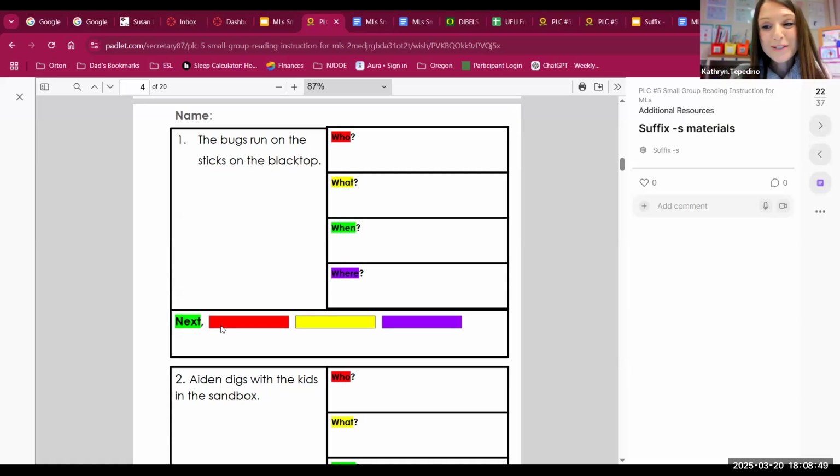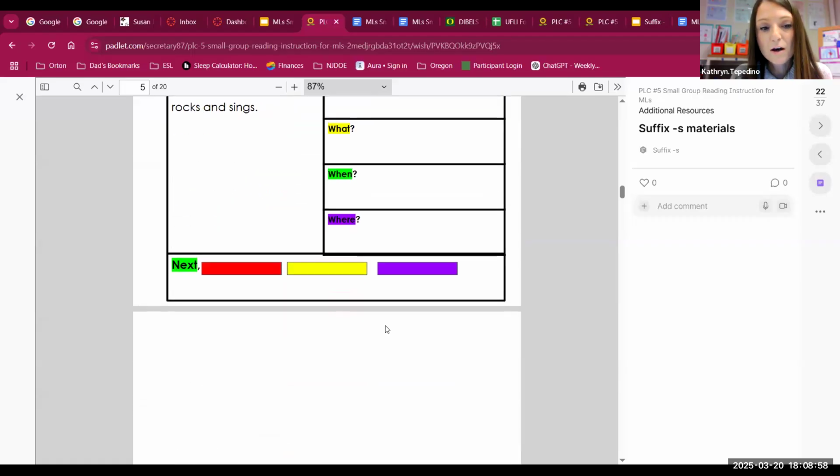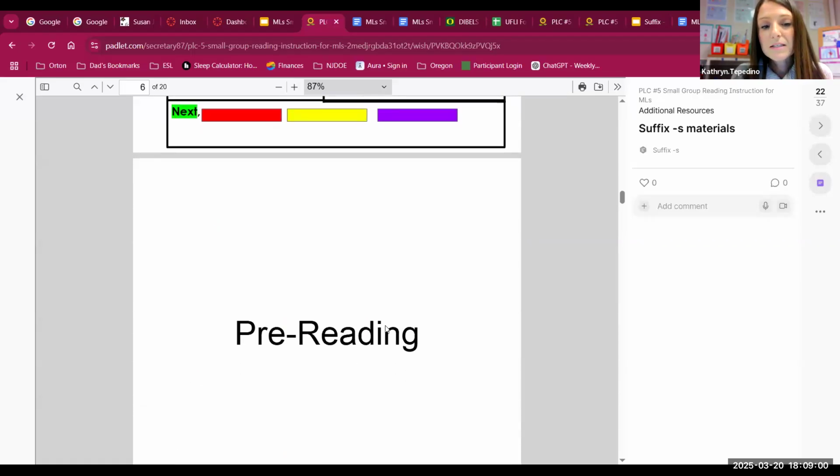They can make up their own sentence. Okay, what did the bugs do next? We need a who, a what, a where. It's all color coded. So this is nicely scaffolded to help students create sentences.